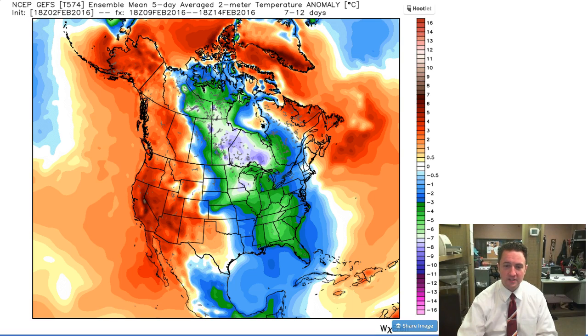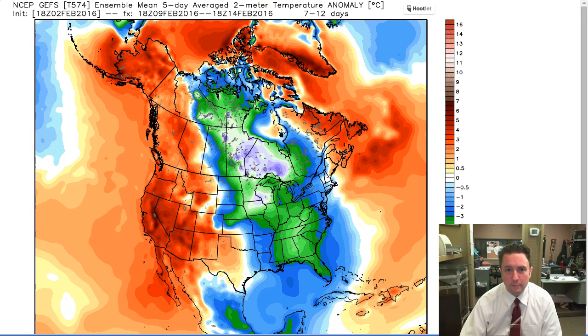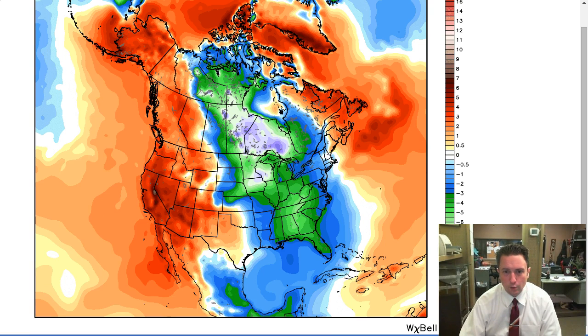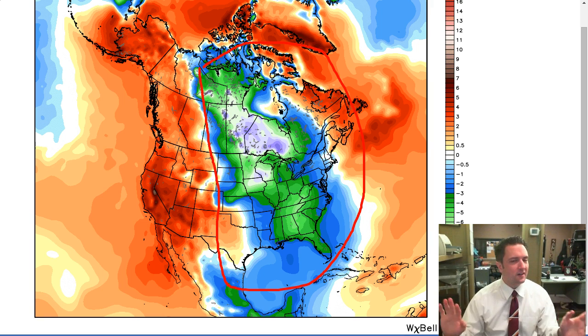The bigger story is the cold that's coming in the longer range. This is still on track. This is the 5-day period from the 9th through Valentine's Day, the 14th. You see definitely a cold signal here east of the Rockies. This is going to be some of the coldest weather of the winter season. Nothing like we had last February. We're not going to have any mornings where it's minus 15. We're not going to have highs near zero.